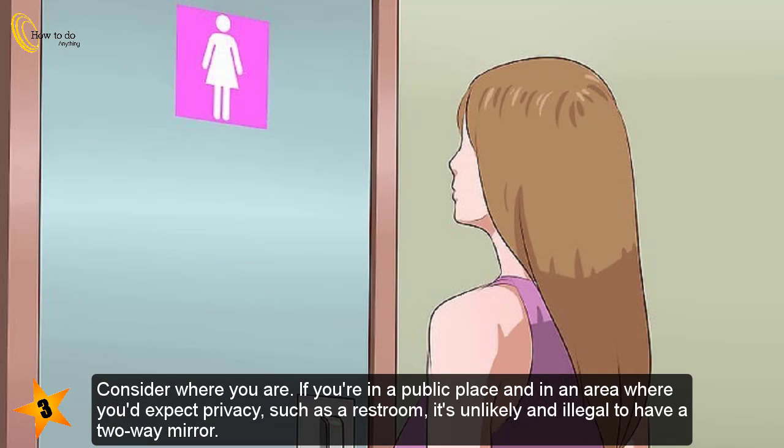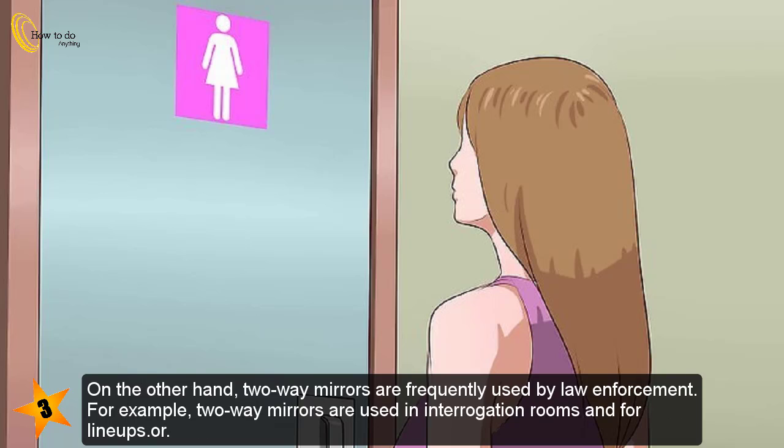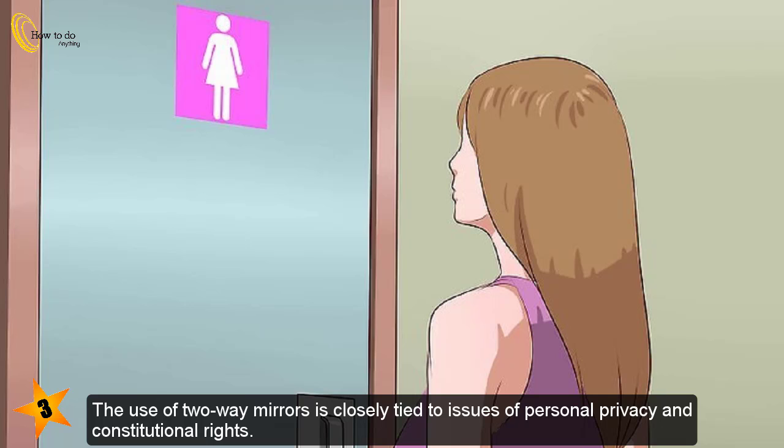3. Consider where you are. If you're in a public place and in an area where you'd expect privacy, such as a restroom, it's unlikely and illegal to have a two-way mirror. On the other hand, two-way mirrors are frequently used by law enforcement. For example, two-way mirrors are used in interrogation rooms and for lineups. The use of two-way mirrors is closely tied to issues of personal privacy and constitutional rights.